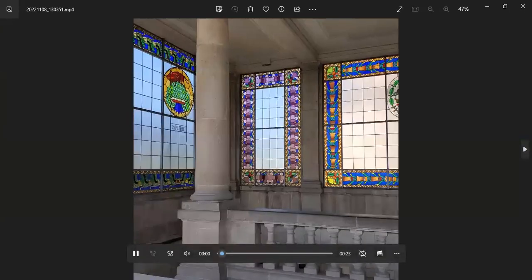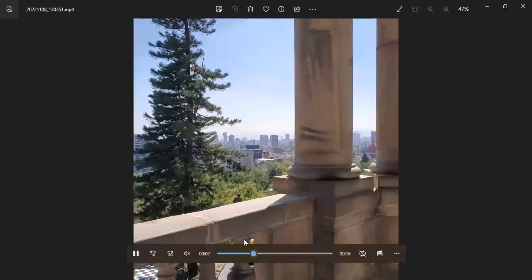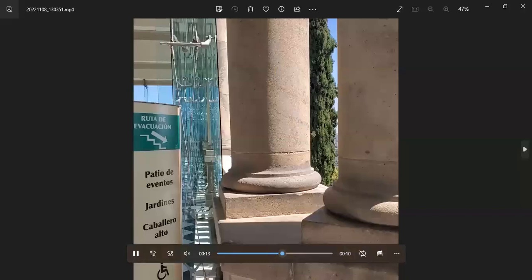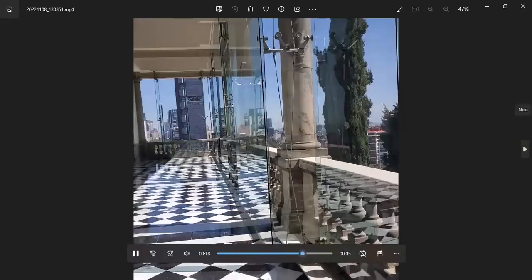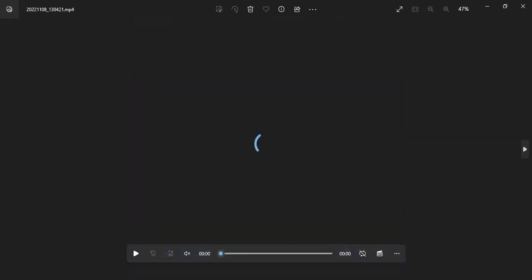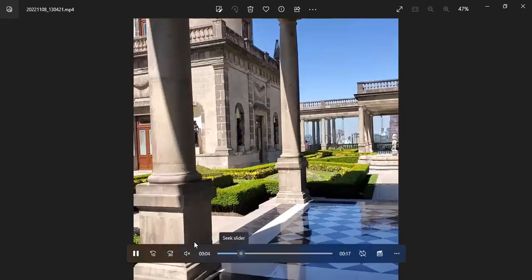So this is the second floor of the Chapultepec Castle. A little bit too fast, but that's how you take pictures and video when you are traveling. Some are good, some are a little bit too fast. I wish I could go slower.